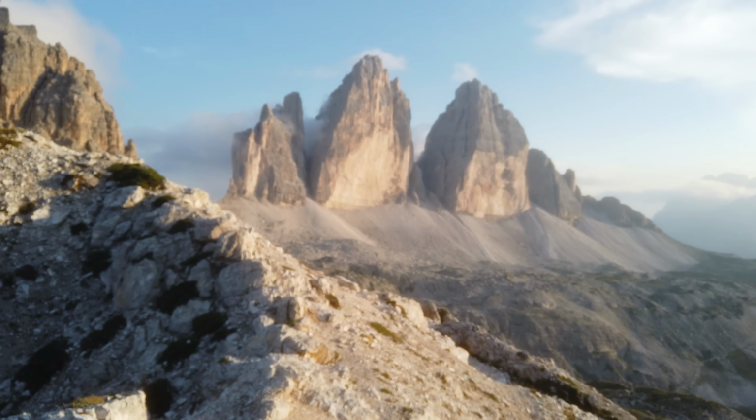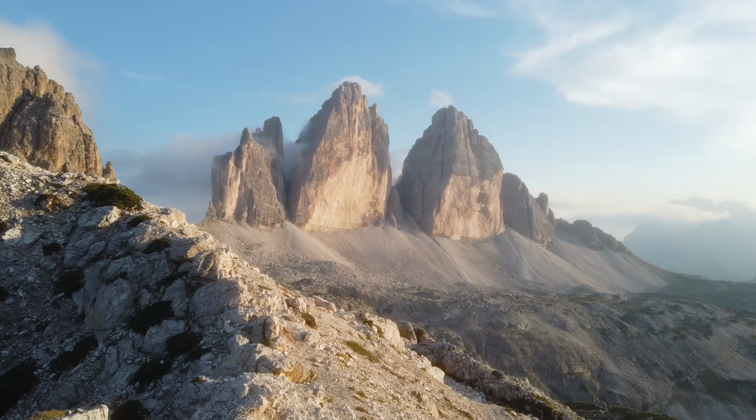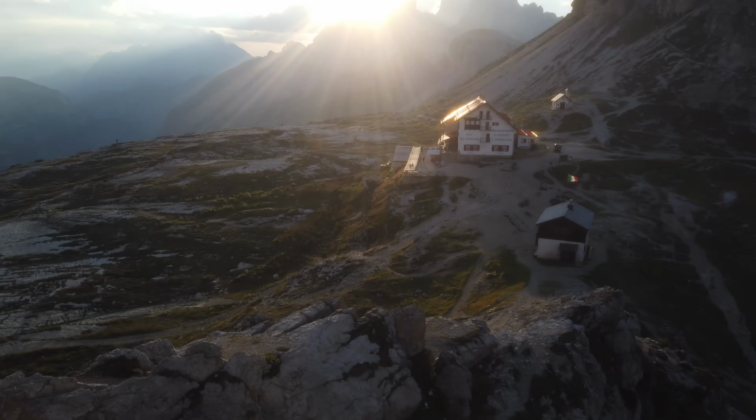scale to the photo. Yeah, getting blinded by the sunset. It's actually happening really fast right now. So we have Tre Cime over there and Refugio. So yeah, here are some more shots. It looks epic, beyond epic.